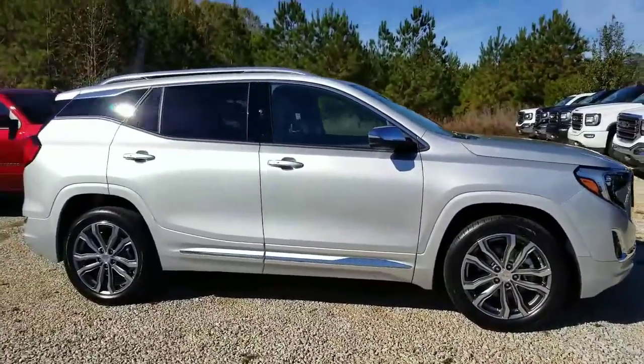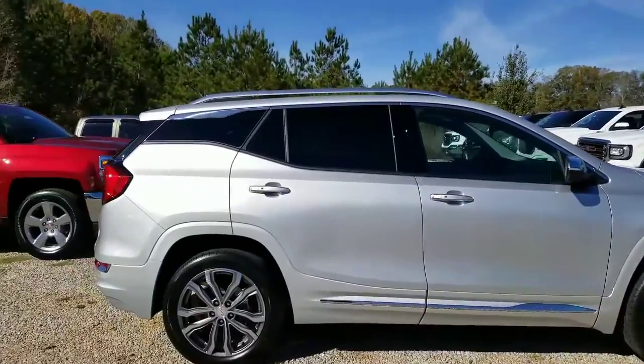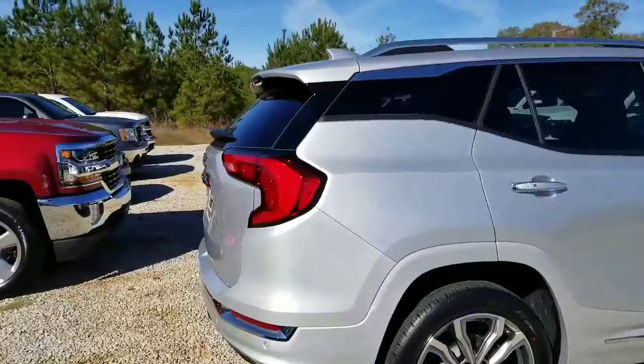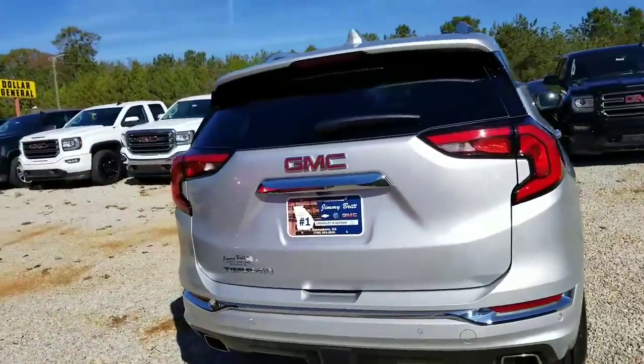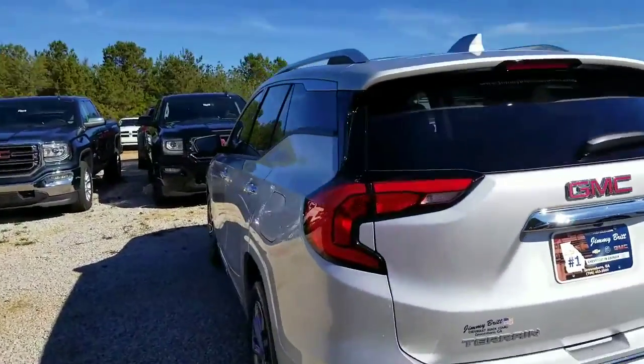Excellent choice here on the new 2018 GMC Terrain Denali in the silver color. Excellent choice here. As you can see, it's got the chrome accents with the Denali package. And basically, you're going to have most of all your other options on here as well, like your power liftgate, your remote start, navigation, heated seats.